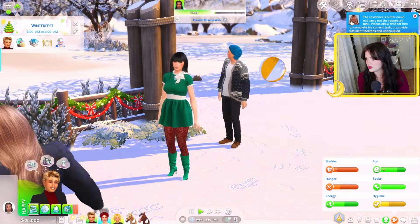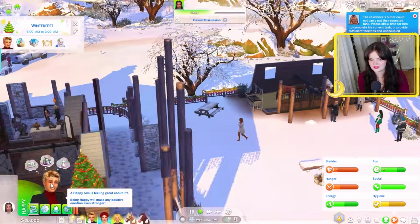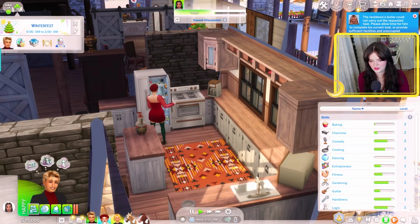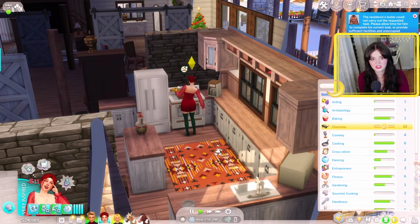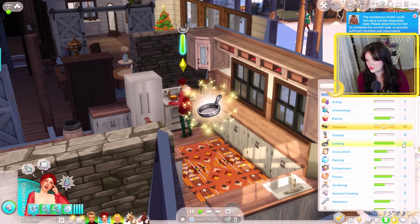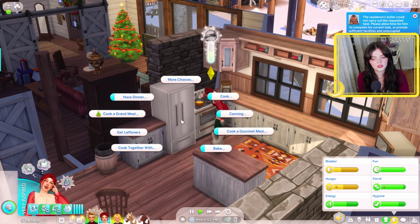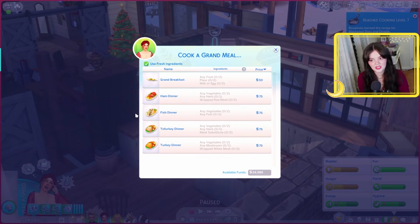The butler could not carry out the task. Okay, fine, I will cook the meal myself. Who has higher cooking skill? His is 3. Oh yeah, Rose is coming in here to cook mac and cheese without being us. That's okay. And then as soon as you're done cooking mac and cheese, you can cook a grand, we can do a turkey dinner actually this time because we don't have to do a vegetarian one anymore.